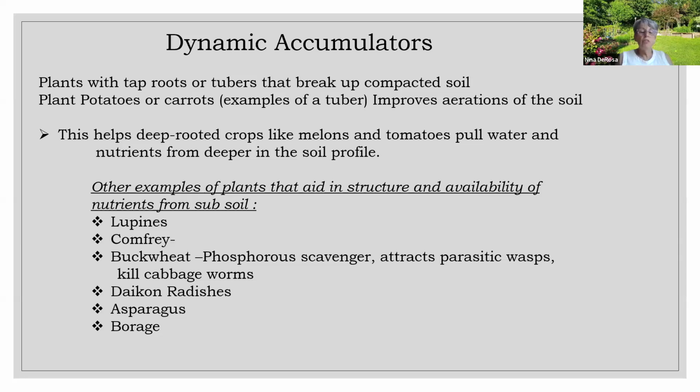And some examples of this are lupine, comfrey, buckwheat, daikon radishes are great. We use daikon radishes in our garden. We had one bed that was just plagued by soil-borne bacteria. And one year we just planted daikon radishes, and hopefully that broke up the soil and kind of got rid of that soil-borne bacteria for us. And it did work. Asparagus and borage are very good crops for dynamic accumulation, among other things. But right now we're going to include them in this topic.